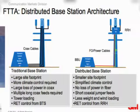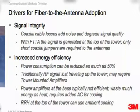Drivers for the adoption of fiber to the antenna, fiber to the remote radio head, are going to be signal integrity. So for the quality of the network, it's important that fiber is used on the tower to minimize the noise that's introduced by the attenuation of the coaxial cables. So that's one big reason. Another is the energy efficiency. Of course, that's what's really driving the changes, and that's because the power consumption moving to the distributed architecture can save as much as 50%. I've heard everything from 50 to 20%.